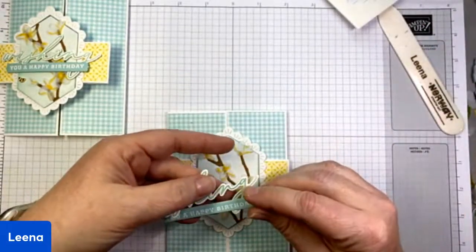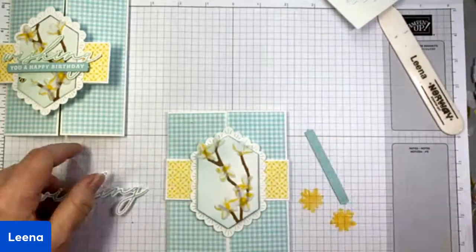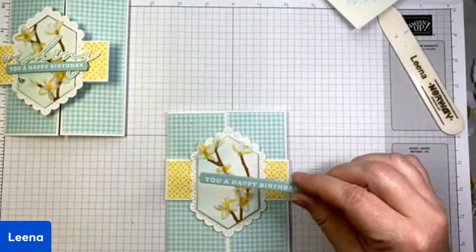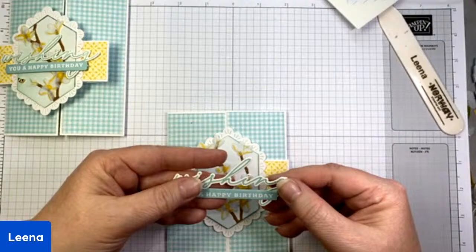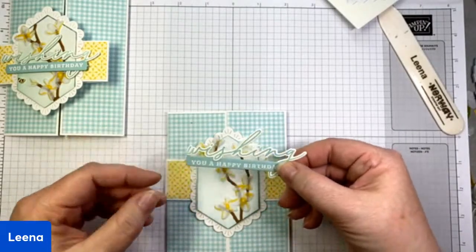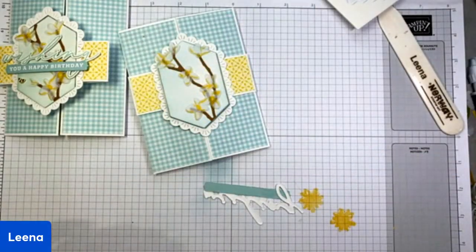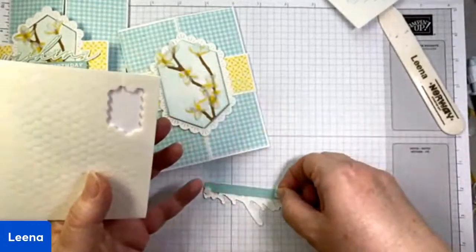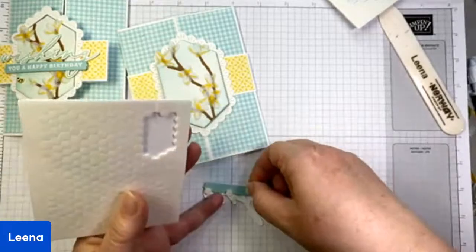Okay, so before I try to adhere this to my card, I'm actually going to put a little bit of seal on the end of my label here, and I'm going to adhere it to the bottom of my cursive G here. That's just going to make this all much easier to get lined up on my card, because we're going to pop this whole thing up together. So I'm going to use some mini dimensionals, and I'm going to overlap where my word overlaps my label. That's just going to help everything stay where I want it.